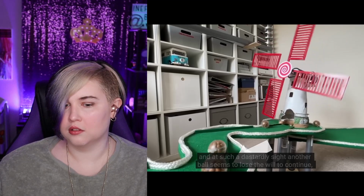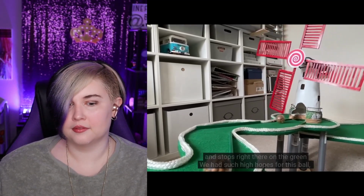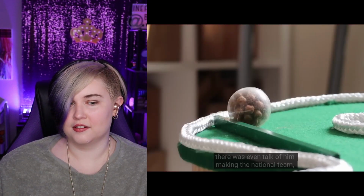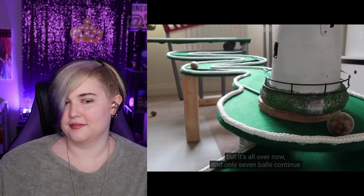And at such a dastardly sight, another ball seems to have lost the will to continue, and stops right there on the green. We had such high hopes for this ball, there was even talk of him making the national team, but it's all over now, and only 7 balls continue.